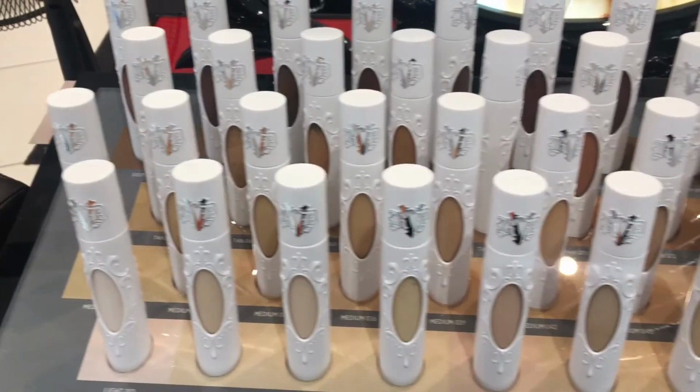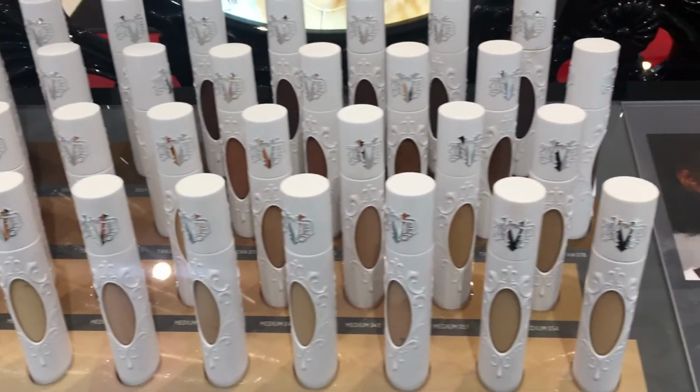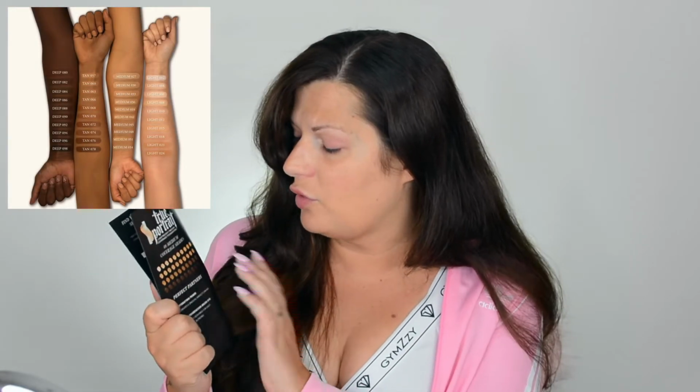I got a little pamphlet, so let me quickly read a claim. Lightweight medium coverage foundation, sets to a long wear, airy matte finish, liquid to powder formula flexes with your skin. 40 vegan shades that won't clog your pores. Sounds good. The shade range, I think it's quite decent. It goes quite smoothly from shade to shade. Maybe she could work a little bit more on the deep area.